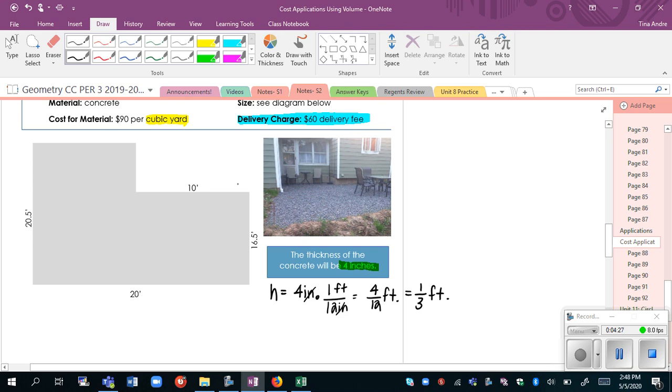You could do one rectangle and then subtract off this piece that we don't want. I think it's easier just to break it up. So I'm going to pretend there's an imaginary line here. This will be the first rectangle that I find the area of, and this will be my second rectangle. If I find the area of those two rectangles and add them together, that's going to be the area of my base. And then to find the volume, I just have to multiply that by the height.